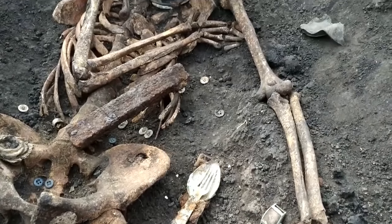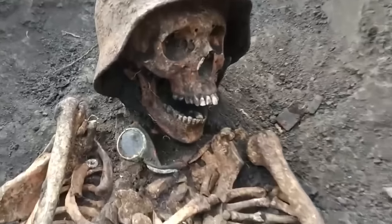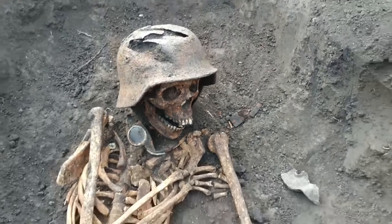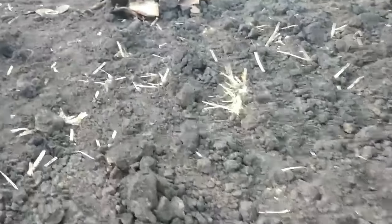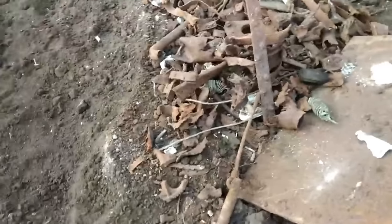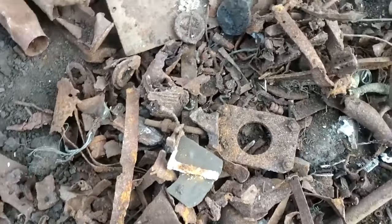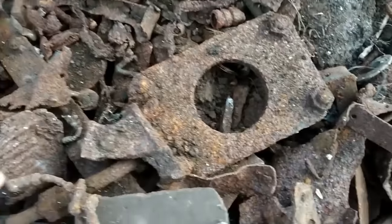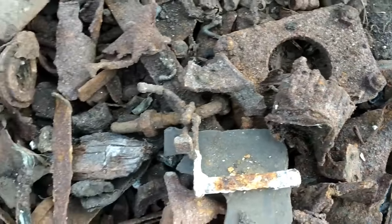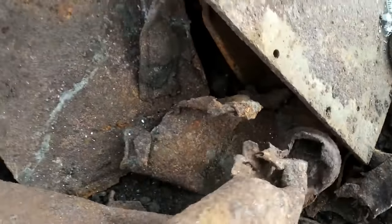Now we will fix the soldier and take him out of the location. It is also worth noting that the fighter has sealed teeth. And so, we found a large amount of metal. There are all sorts of hatches, parts from the equipment. You can take a closer look at the German gas mask tank, or rather what is left of it. There are torn and whole casings, too.